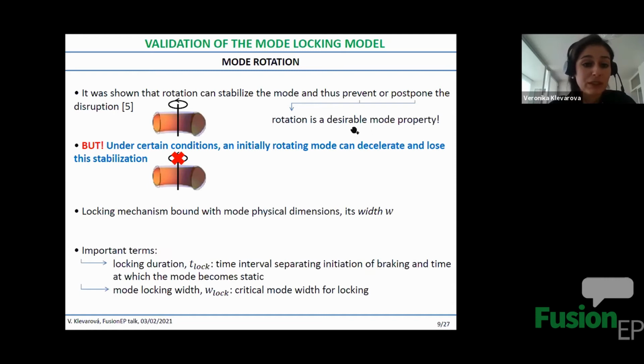But what can happen is that under certain circumstances, an initially rotating mode can decelerate and lose this stabilization. It was shown that the lock-in mechanism is bound with the mode physical dimensions, its width. And in the context of the next slides, I should introduce 2 important terms. The first one is the locking duration, which is the time that separates the initiation of the braking and the time at which the mode becomes locked. The second term is the mode locking width, a critical mode width at which the locking happens.